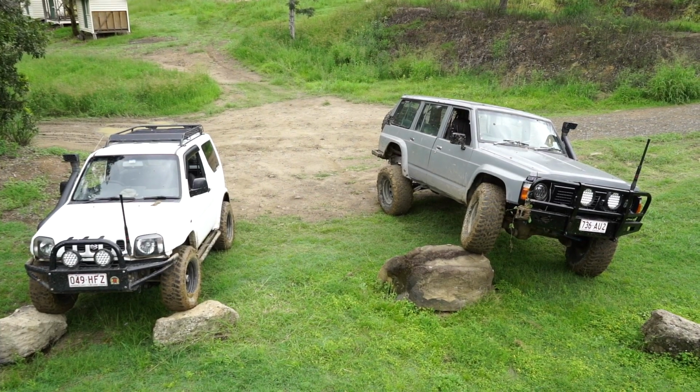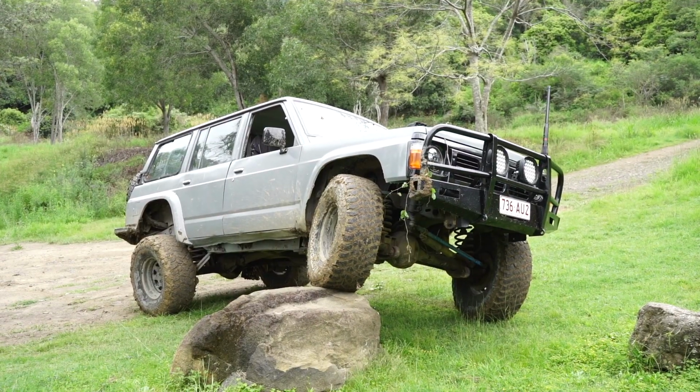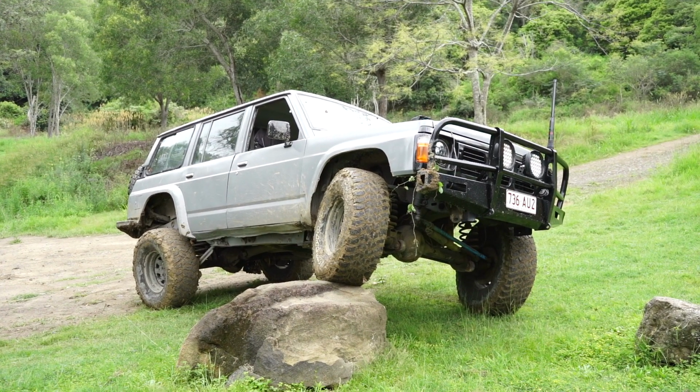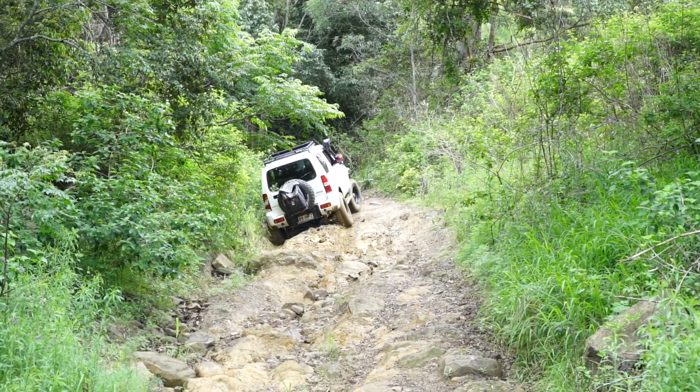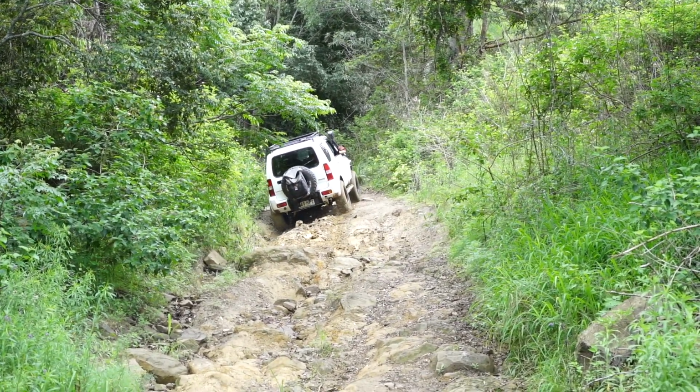We then decided it was time to head to the jungle section of the park, which as it turned out, hadn't really dried out at all and was ridiculously slippery. It was nothing that a bit of right foot couldn't solve though, or so I thought.